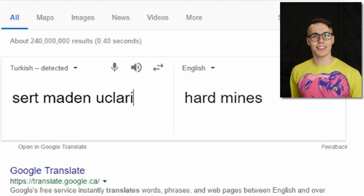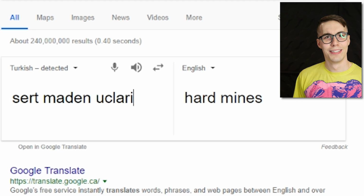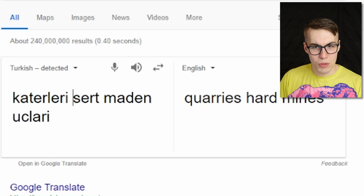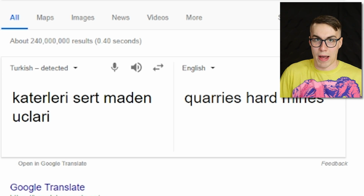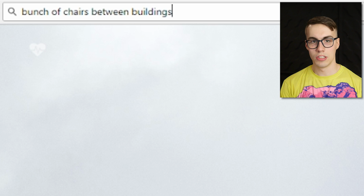Man, this Google Translate thing is really confusing me. I'm more confused now. What does the bolt cutter hard minds have to do with it? What does that mean? Corey's hard mines. Okay, this has something to do with a mine. I'm clearly not getting any closer to explaining this thing now, am I? Fine. Bunch of chairs between buildings. Is this what you want?